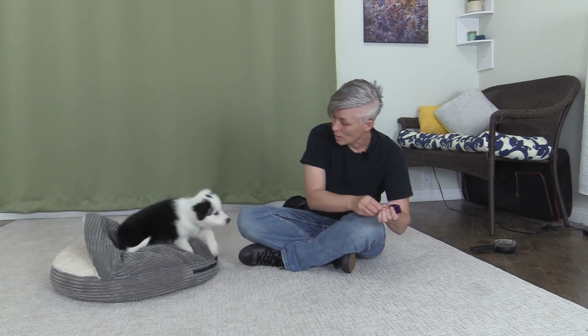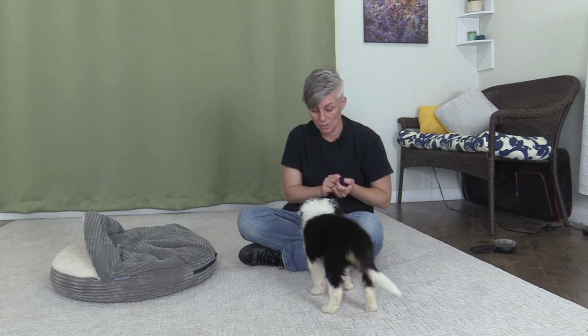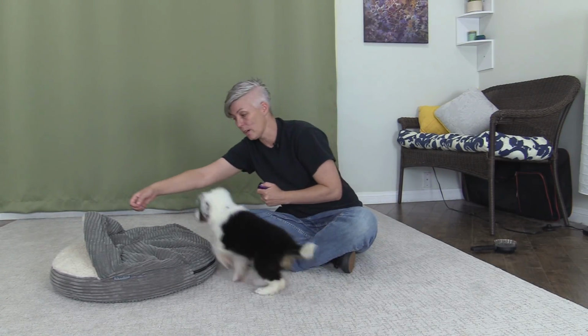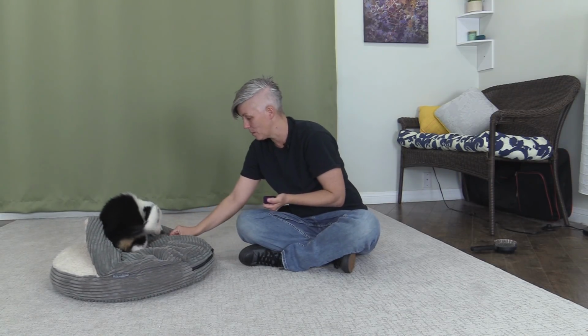Free! I'm also working on my release cue, and I'm giving him a treat for coming off of the bed, because that's really going to help him understand the concept of waiting there until the release cue. So he's doing so well. When I lure him, I can add the cue for the first time, which is go to your bed and then lure him, mark, and then reinforce him with a treat. Good job.